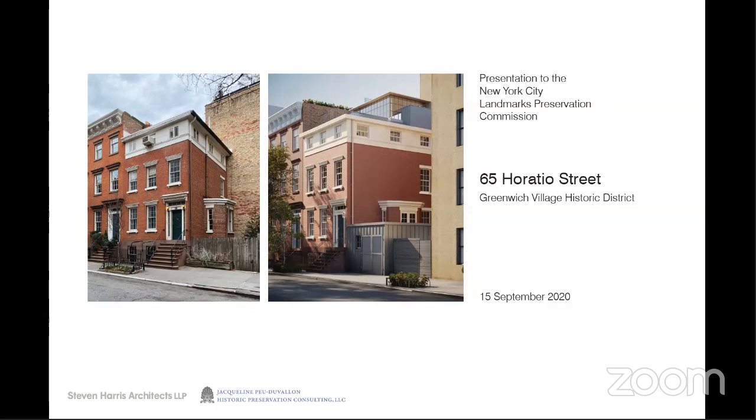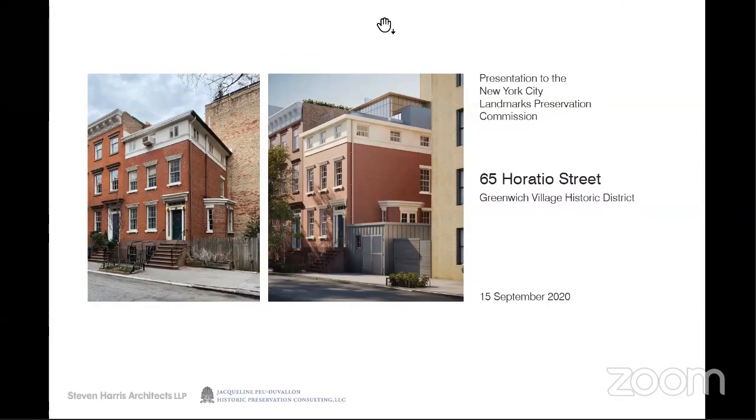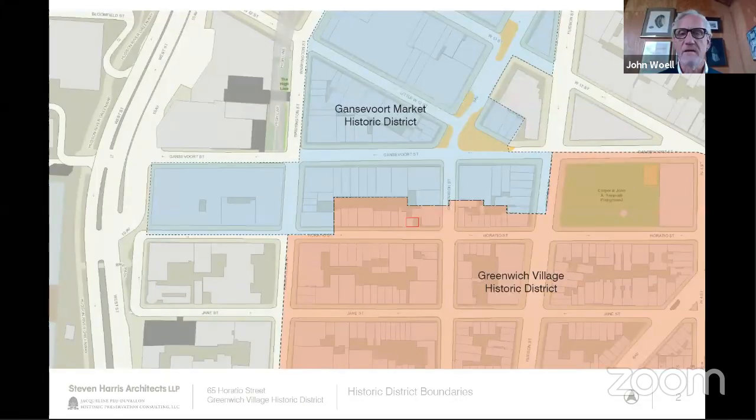Page 2. I can't control this. Oh, Jackie. I'm sorry. No, John, you have access to the slides. You just have to click the mouse on the slide itself, and then you'll be able to advance either using the mouse or the arrow keys. Got it. Okay. Thank you very much, Edith. I appreciate that. Thank you.